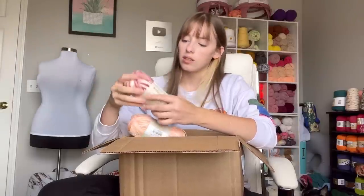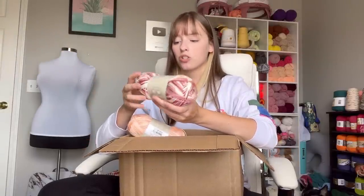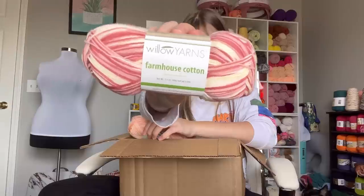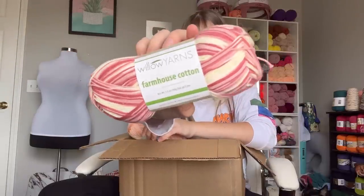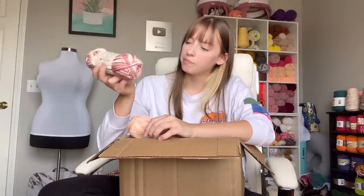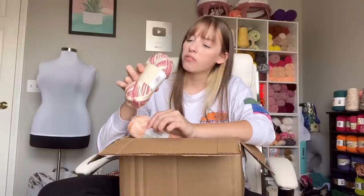Cute. This one, the color name is Peony Patch. It's like a mix of pink, plum, and white, and like a very, very soft yellowish tan color.